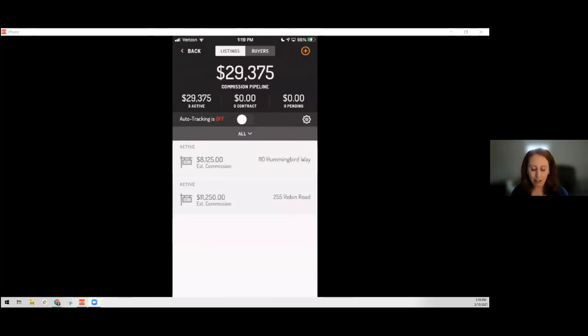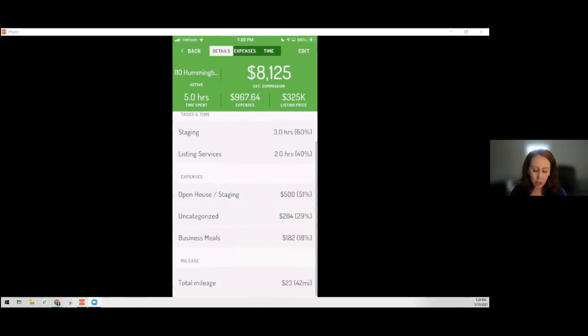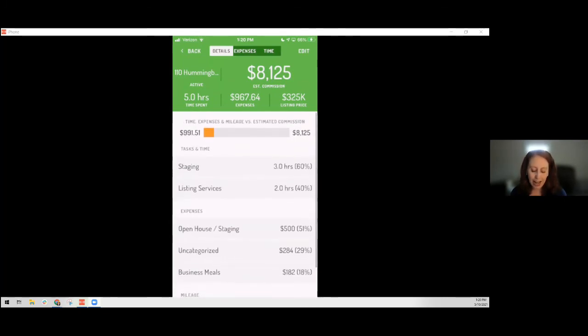And then if I tap on any of my listings, I'm able to see what my estimated commission is, as well as my income, as well as my expenses and my mileage that's been attributed. So here it shows an overview of the expenses and mileage. There's also a time tracking feature, which I'll show you as well. So if you're tracking your time in Hurdlr, it will kind of show you all of that as well.